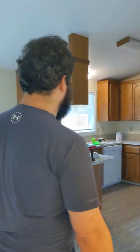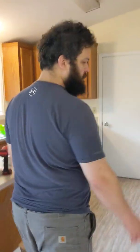Can we see the garage? We can go into the garage. This garage isn't so bad. We got a couple things moved in here already, but all the doors are in here. The other garage is where it's a disaster, all right?